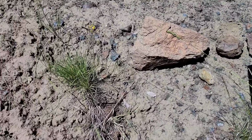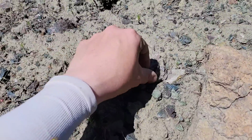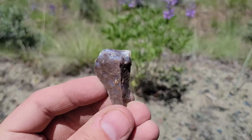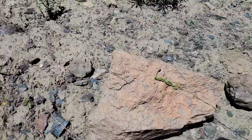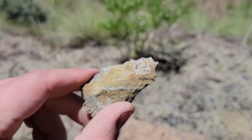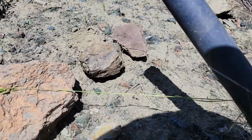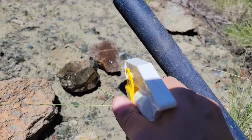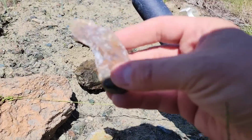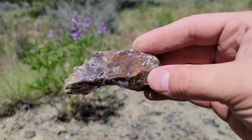So this is interesting because these are all little, like agate. I got some bigger things like that, but what in the world am I going to do with it? Let's look at these guys. These are some candidates. I mean, that'd be cool if that was huge.